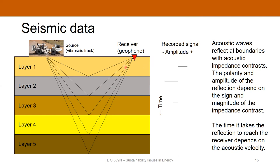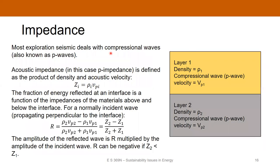But suffice to say, it's kind of a straightforward signals processing workflow that you would do on these. Okay, so the thing that we work with in seismic data is a property called impedance.